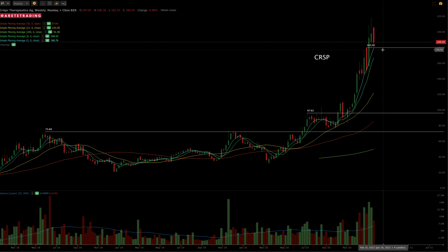And then a close on the weekly below the 5-day, which we have not had, right? We haven't had it till you get to about here. And then it just reversed right back like the boomerang, through this again, boom. So even if you're stopped here, who cares? You just buy back, right? But at least you're protected.